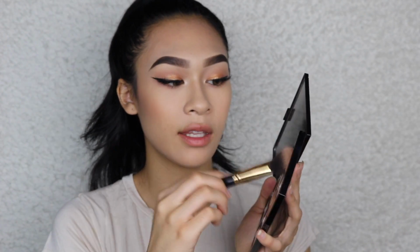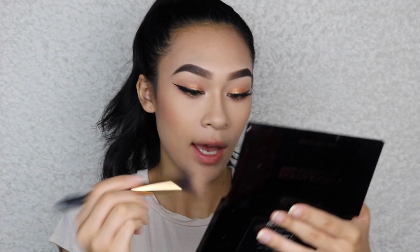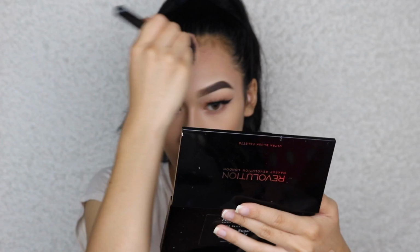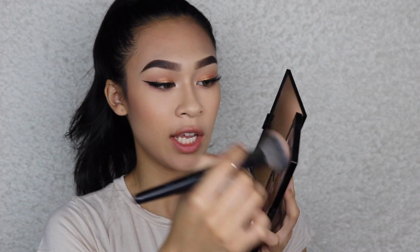I'm gonna now take the darkest shade. Oh, by the way, this is the BH Cosmetics 126. And I'm gonna go ahead and right over that, especially on the forehead, because my bronzer always diminishes on my forehead. For blush today, I'm gonna be mixing the light bronze shade.